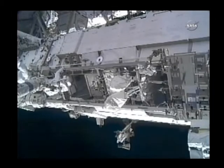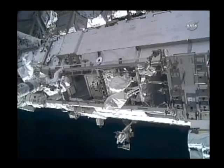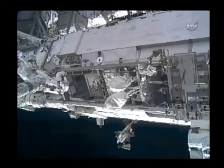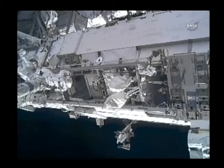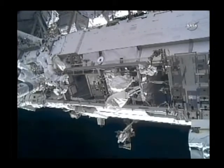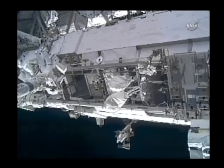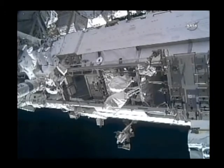Bring your legs in toward the truss. Okay. They're coming across in front of me. It's right down your right side. Go starboard, starboard, go starboard. Now pivot down. Okay. Great, thank you. I'll wait for you to go down and see this first.